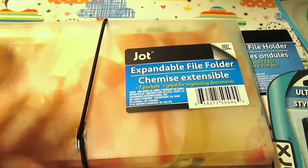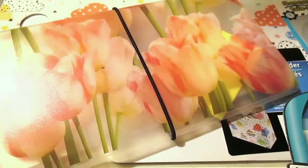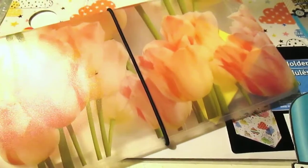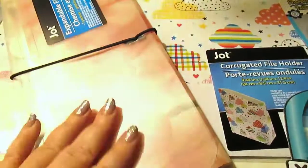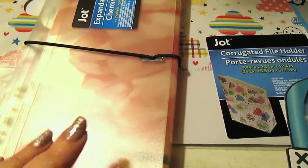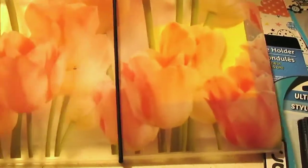I was really excited for this expandable file folder. I mean, look how adorable that is. And I actually really needed one of these. My other one is full that I keep important papers in. So this was an awesome find. They also had these with lilac flowers on them, but I really liked these. Are kind of like tulips, I guess. I'm probably wrong.